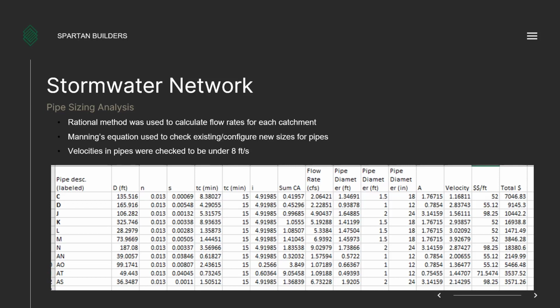Once the flow rate was determined, the radius of the desired pipe could be determined by rearranging Manning's equation. After this, the velocity was checked to be under 8 feet per second, as required by the Drain Commissioner. All existing pipes were found to match or exceed their required pipe size, and all new pipes were sized appropriately.